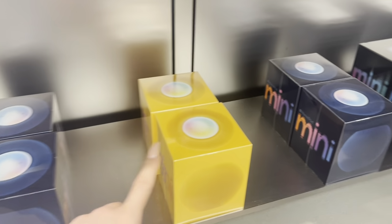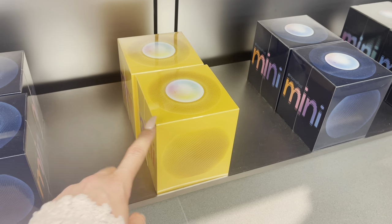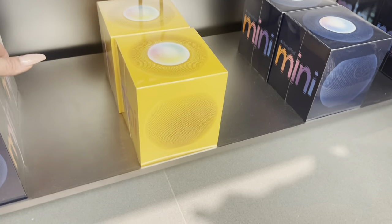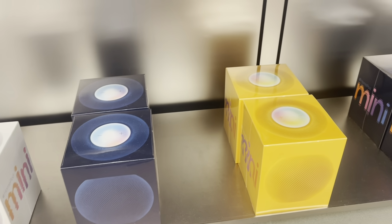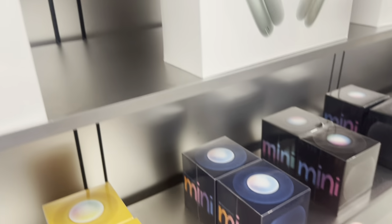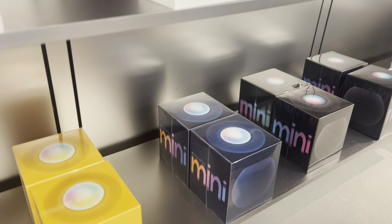Look at the colors they have. Look at this. I love it. That wouldn't match my house or my room, but I still love the bright yellow color. That's pretty, and that blue one. We have a white, the bigger one, and then we have a black little one over there. We have that one.